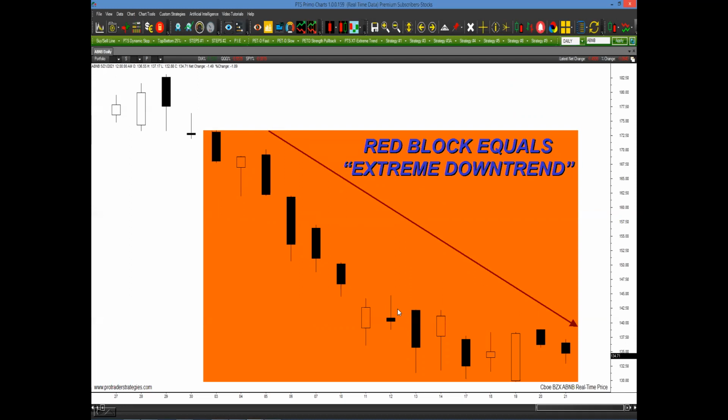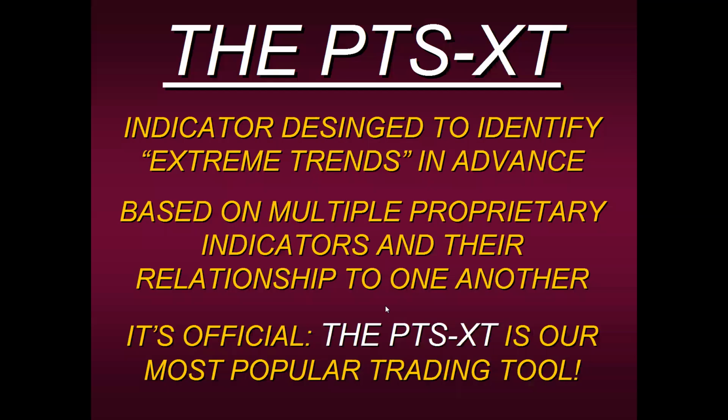So you see how simple this process is, and for that reason, it's official. The PTS-XT is our most popular trading tool, not only because it's so powerful, but because of its simplicity. There are a number of ways to use it.